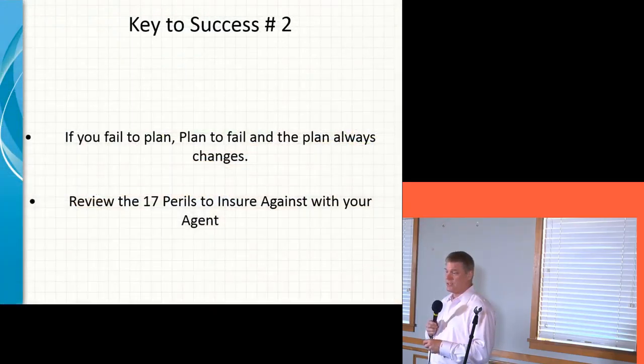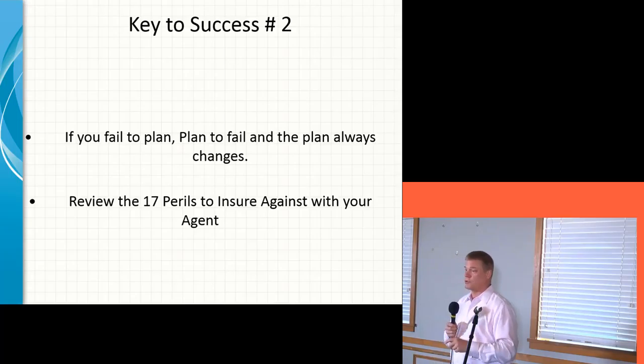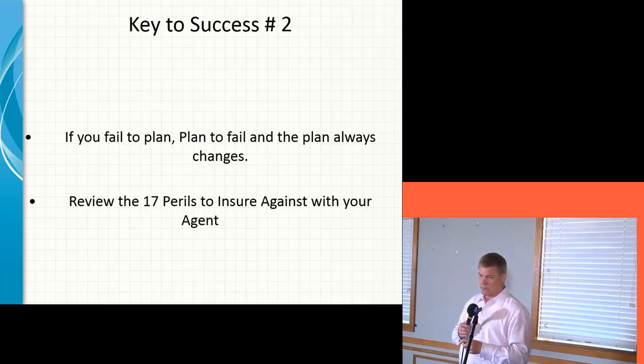Our second key to success, we say if you fail to plan, you plan to fail, and the plan always changes. I was talking to Don yesterday before I submitted the slides. We had a problem with the house 2 weeks ago where some water came in our basement, called the insurance company. Figured we were okay. It wasn't a lot of damage. It didn't put a foot of water in the basement or wick up the walls or anything, but it was enough to ruin the padding and the carpet. Called the insurance agent, brought the adjuster out. As usual, it's never covered. They have 10 different ways, 10 different reasons.